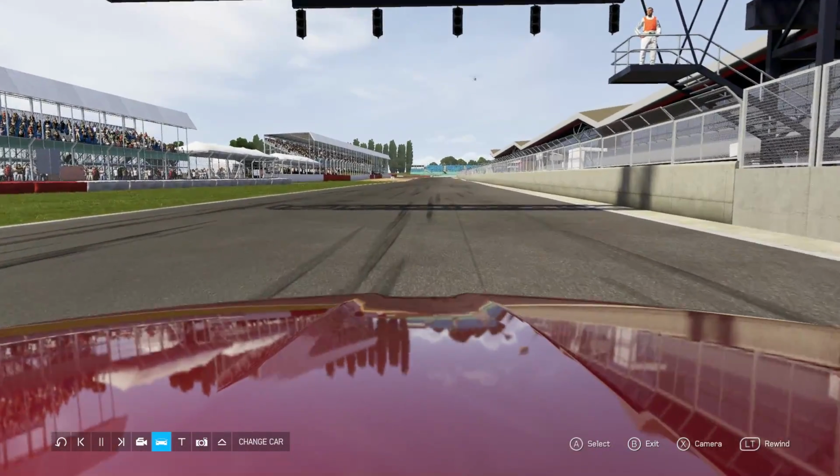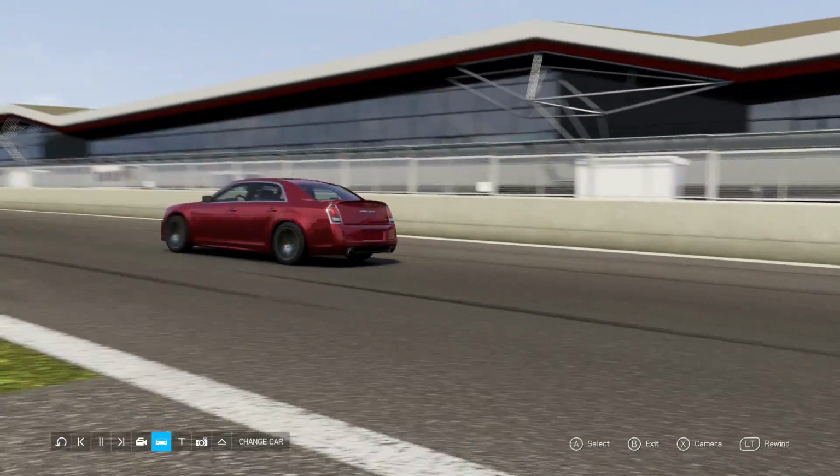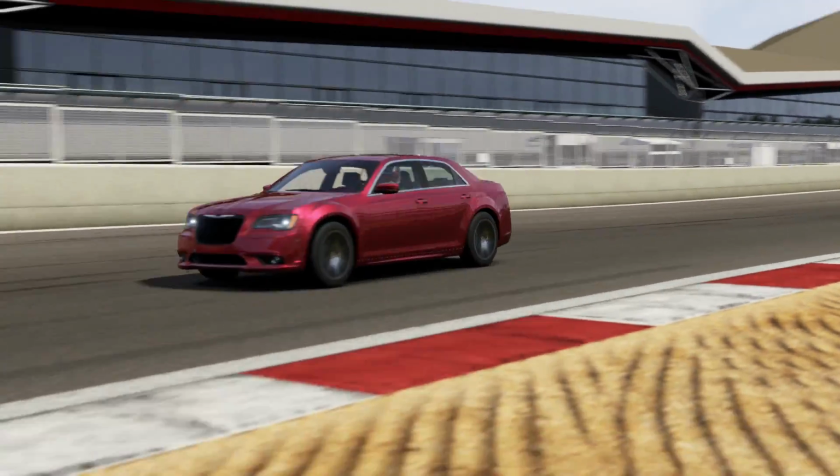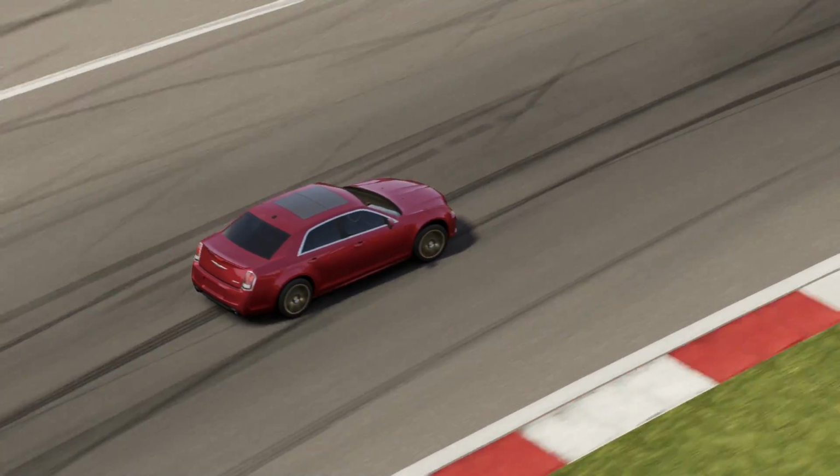So we move on to our second challenge. I didn't just want to do another race. See, half the fun of these super saloons is that they can put the frighteners on sports cars and supercars, so I arranged a slightly different challenge.